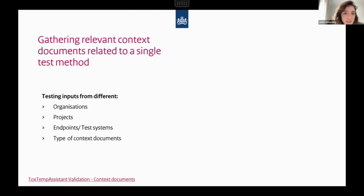Yeah, so in this stage, I'm trying to gather relevant context documents related to a single test method. I'm trying to collect inputs from different organizations, projects, and different endpoint test systems, ones that are more complex and ones that are more simple. And of course, different types of context documents, because some are way better structured than others.